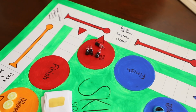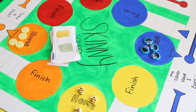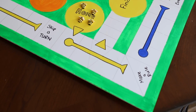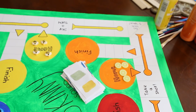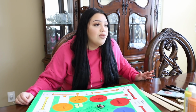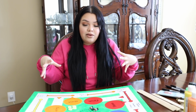I finished the game. I'm so excited. I wrote down some really cool challenges. So this one says, confess something embarrassing. Move another player's skinny home. Take a shot. Go back 5 spaces. Skip a turn. Make a rule, which could be anything. Just make your own rule. Maybe it's something like, don't say a bad word, or you skip a turn, or whatever rule you want to make.